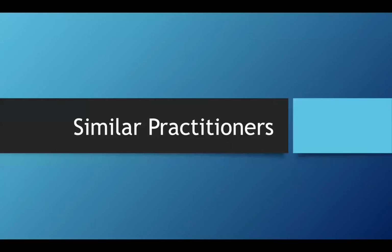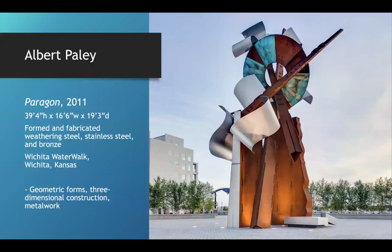Okay, so as for similar practitioners, in an interview he did note that he looks to Albert Paley for inspiration, or that Paley is an inspiration to him. This is Albert Paley's piece, Paragon, from 2011, which is formed and fabricated weathering steel, stainless steel, and bronze. The similarities I see here are the geometric forms, the three-dimensional construction considering being viewed from multiple sides, and just the use of metalwork. I also really like his use of neutrals and just a pop of color.